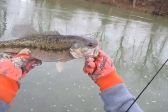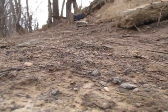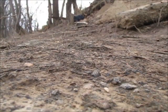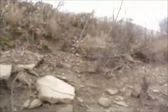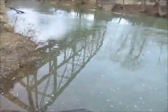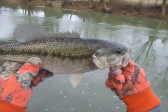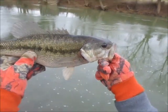I might be able to get that other one I was seeing too, because he came up and was curious to what was going on, and came up and swiped at this bass's tail. I could not believe that. I mean, they follow other fish a lot, just like smallmouth do, but never, he came all the way to the bank. Really crazy.